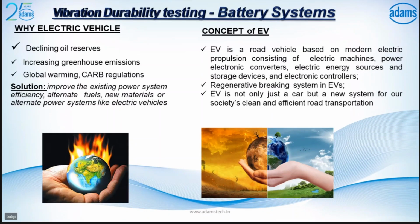So today we are speaking about the lithium-ion batteries vibration durability testing method. We are going to explain it. Before that, just for a conceptual view, we will see why electric vehicles are required for our world now.